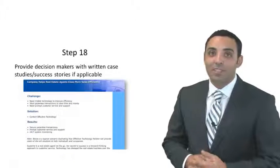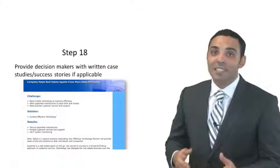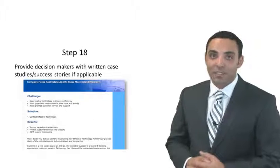Step 18 of the process is to provide the prospect with supporting collateral specifically selected by the sales professional to help build confidence and trust with them to accelerate the sales velocity.